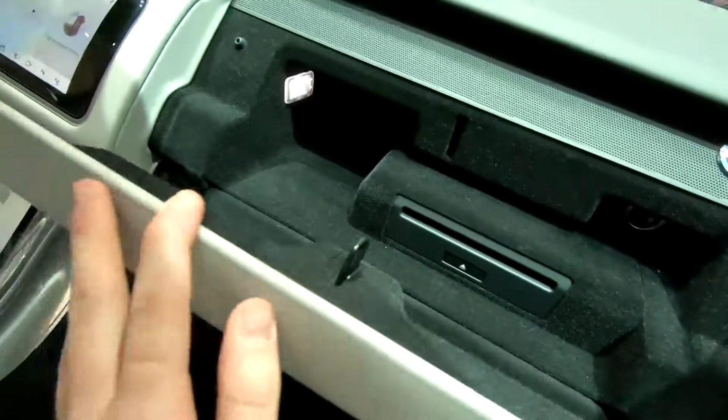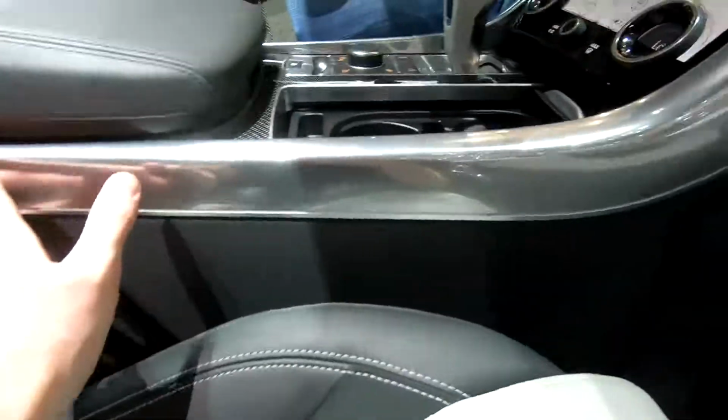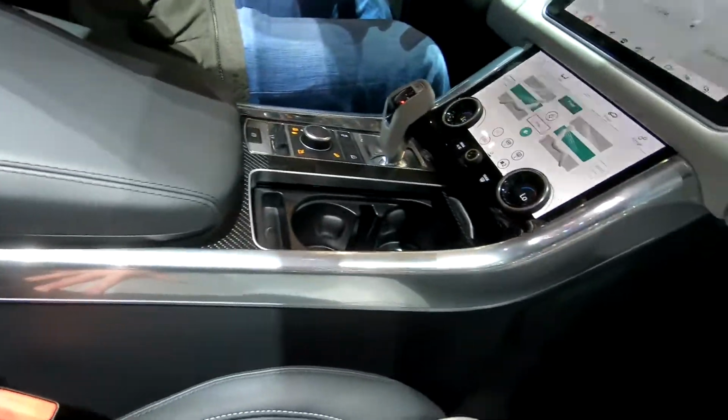Alright, here is the top glove box, and here is the bottom glove box of the car. I love these metal lines right here.